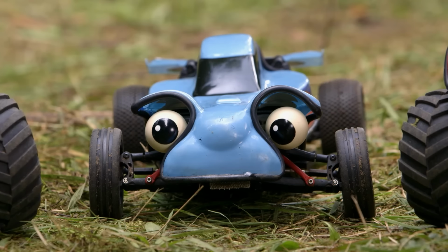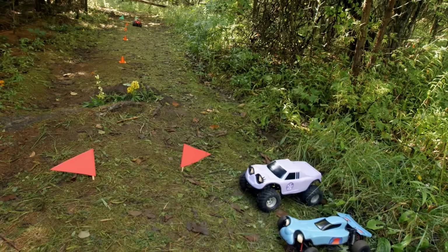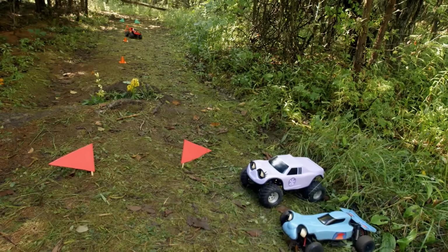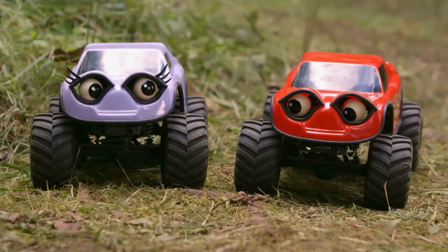Speaking of turns, it's my turn again. Come on, let's go! Yeah, yeah, yeah, let's go! Ready, set, turbo! Turn, turn, turn, turn, and jump! My turn! Turn, turn, turn, turn, jump! Okay, it's my turn. I want to try it. Oh, yeah, it's your turn now, Lily.